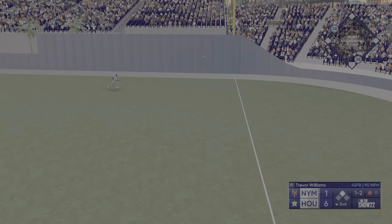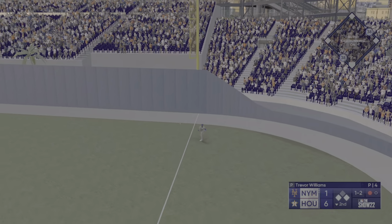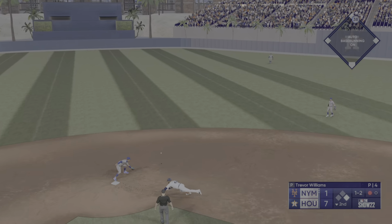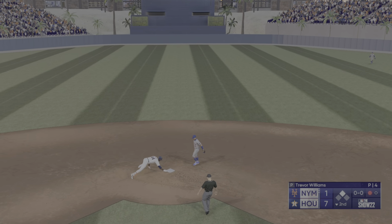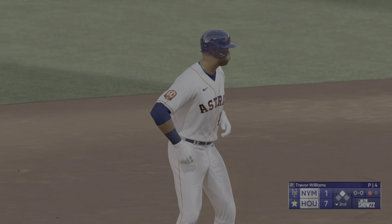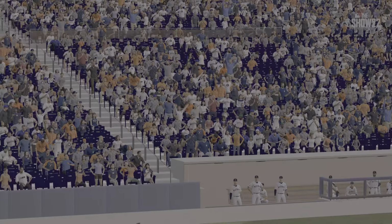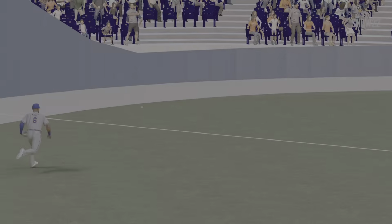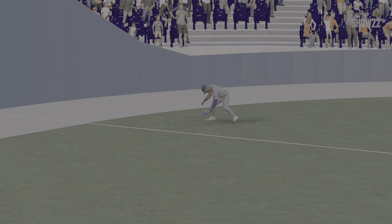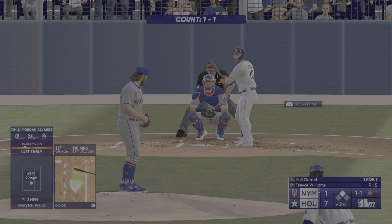Now a screamer into the outfield. And it one-hops the wall. Marte throws to second. Not in time. He's safe. A run comes in on the play. Nice double right there. Loud contact coming off the bat. Didn't get enough air under it to drive it out of here, but he'll take that swing and that result every time. One down. And stepping in for the Astros, Yuli Gurriel.